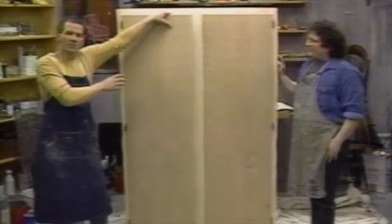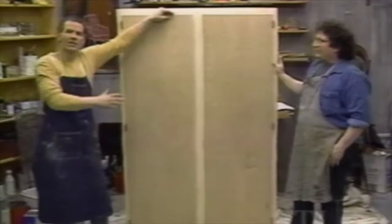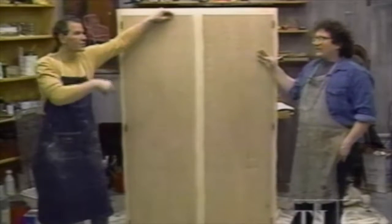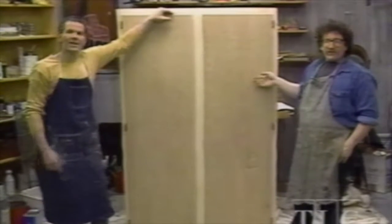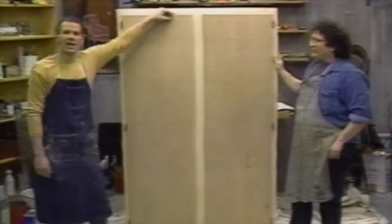Anyway, we're going to sand. We've already sanded this lightly. We're going to give it a coat of shellac to seal it, and then we'll sand that, and then we're going to prime it, and then we're going to come back and do a colored finish on it. Beautiful colors all over. Enameling. That's what we're doing. We're enamored. Yeah, you're enamored with enameling, yes.